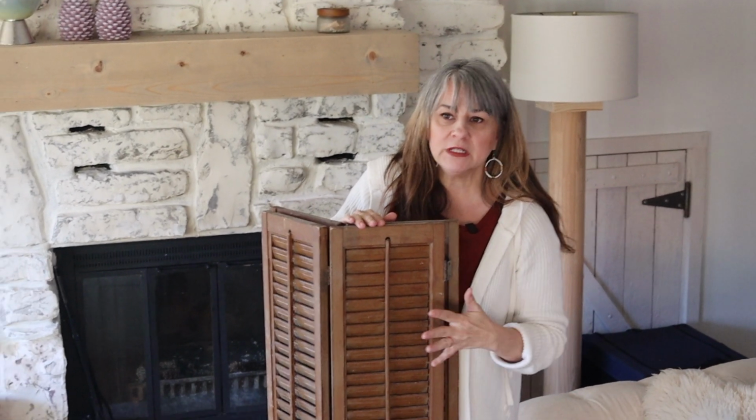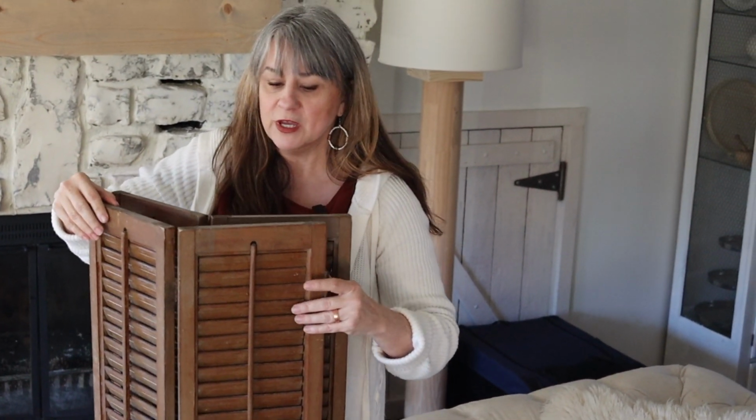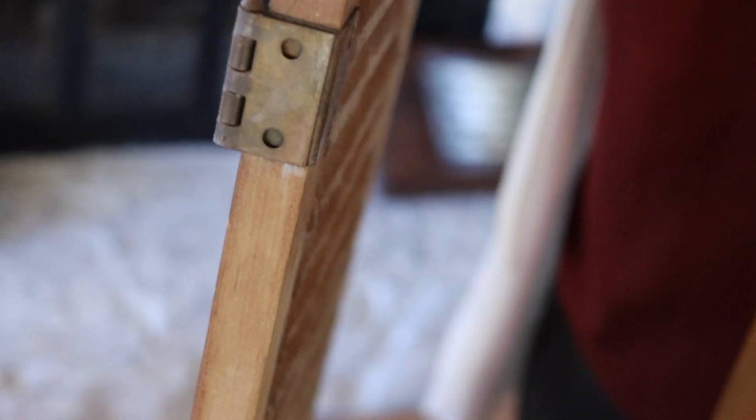The first thing I want to show you, I was real excited about. These are wood shutters. And I've been kind of looking for some of these. I'm not sure if I'm going to use them for wall art or if I'm going to actually use them as shutters. I have a shed outside that I'm going to redo this summer. I may use them in there, but I'm kind of leaning towards using them on the wall and adding some light fixtures to them. But you can see these had a great patina on them, and I'm actually going to use the back side. They need a good scrub down.